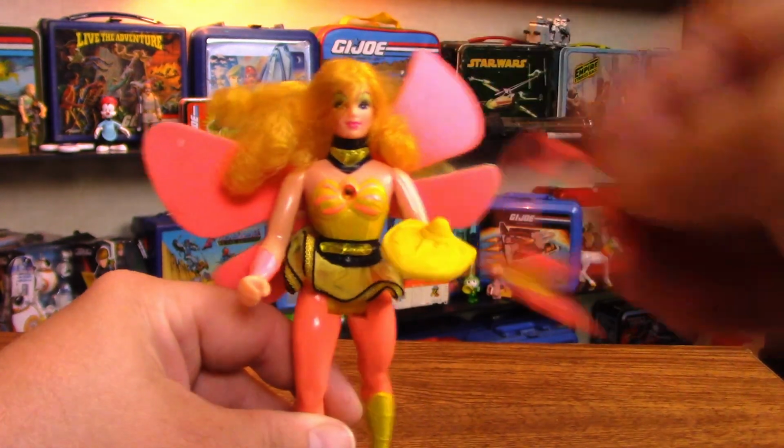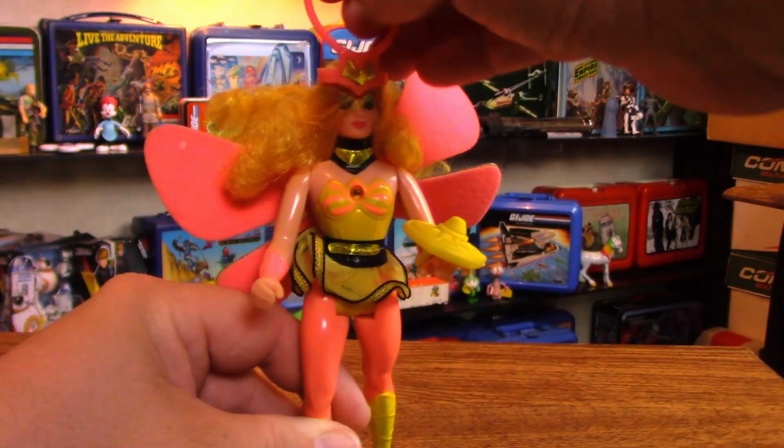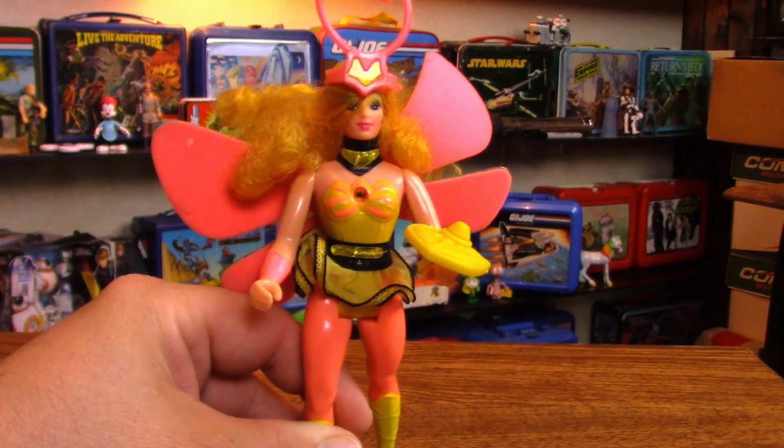I hope when I finally dig out my Princess of Power figures, I'm not kicking myself for rebuying somebody I already had in great shape.